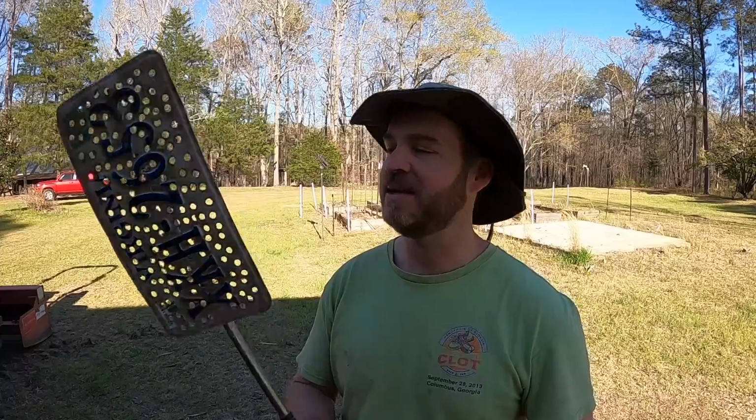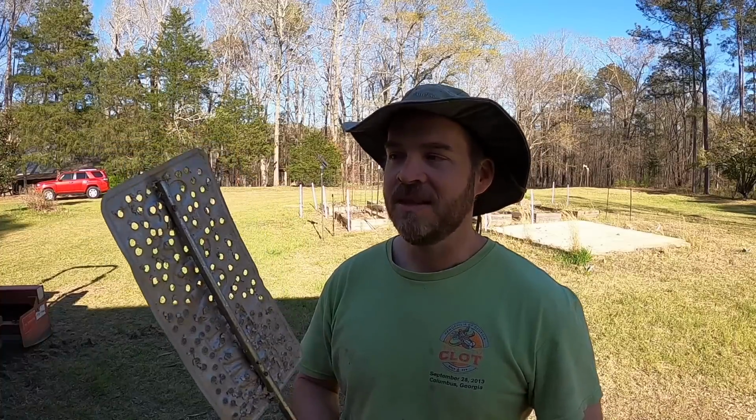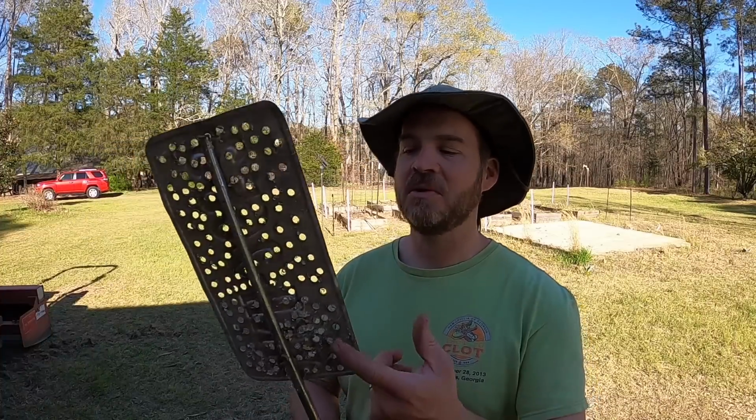Wanted to add one more thing before I end this one. So the carpenter bee traps are probably the most effective and efficient way to control carpenter bees, but actually the most fun way is with one of these paddles like this. So this is a paddle that is made out of a golf club and an old car tag.